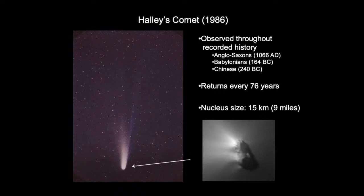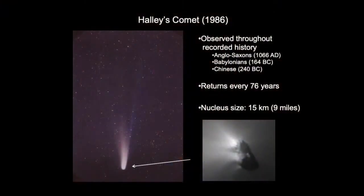So it came by in 1986, and I was fortunate enough to work at JPL, and we plotted the orbit of Halley's Comet because astronomers wanted to know where it would be exactly, and there was an armada of spacecraft that were going to visit it. And in the lower right there, you see a picture of the nucleus of Halley's Comet.